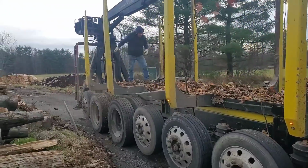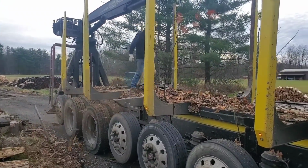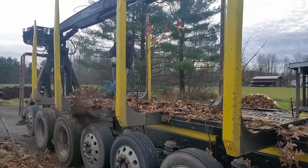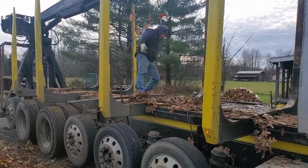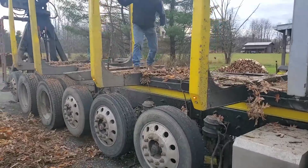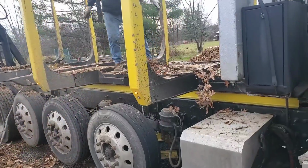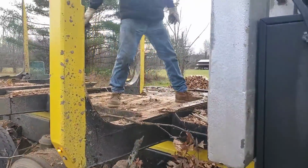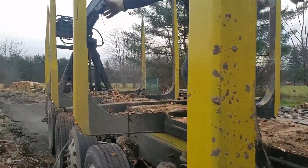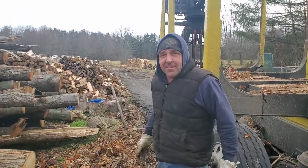And now Jesse litters up my beautiful driveway. Beautiful branch delivered. You're junking up my beautiful driveway.